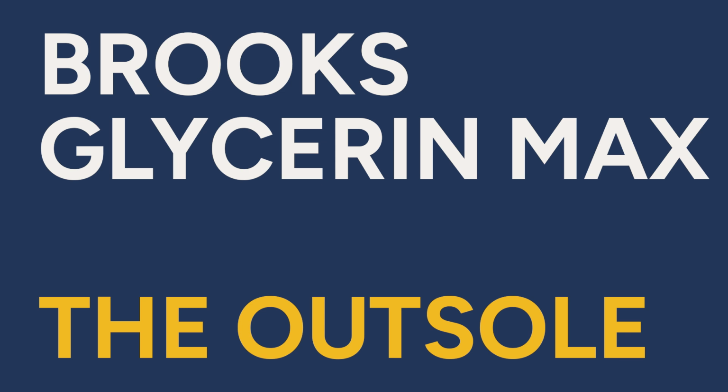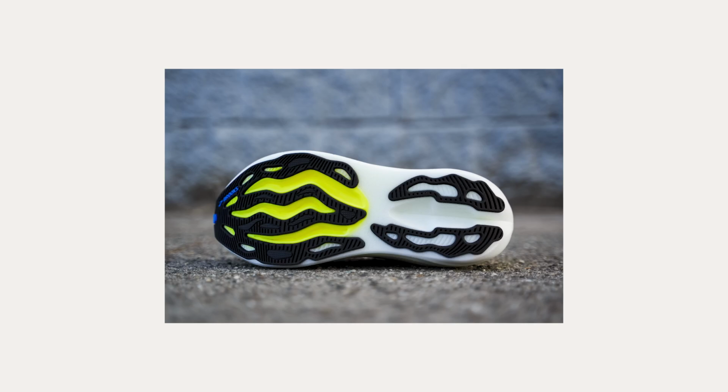Now let's move on to the outsole very quickly. The outsole is made up of a standard rubber outsole. We didn't really have any issues with traction. We enjoyed the nice wide base here, and we just really had no issues.